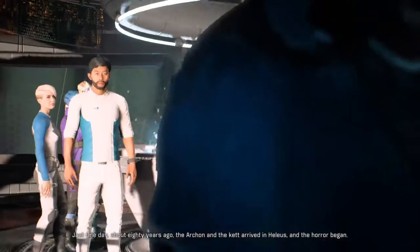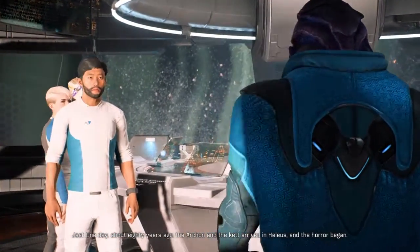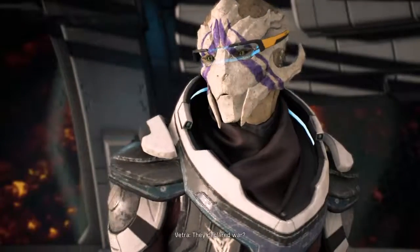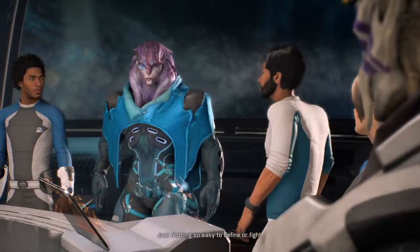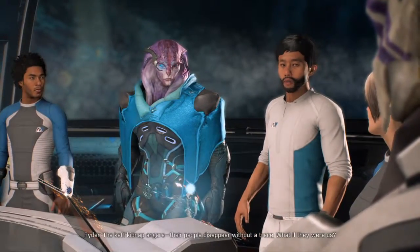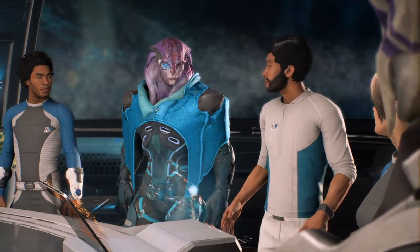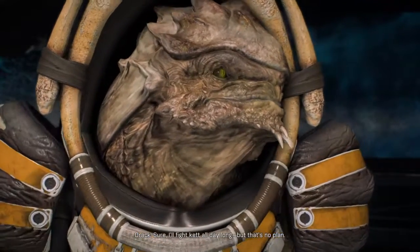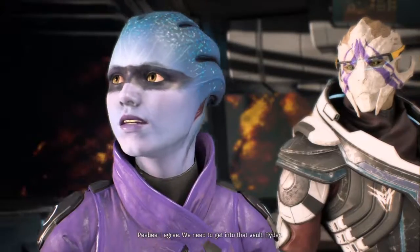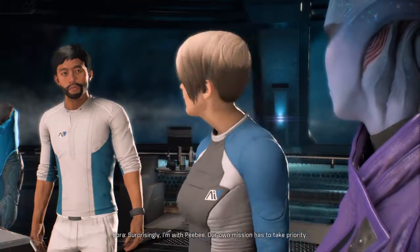One day, about 80 years ago, the Archon and the Kett arrived in Helios, and the horror began. They declared war? Nothing so easy to define or fight. The Kett kidnap Angara. Their people disappear without a trace. What if they were us? Sure, I'll fight Kett all day long, but that's no plan. I agree. We need to get into that vault, Ryder. Surprisingly, I'm with PB. Our own mission has to take priority.